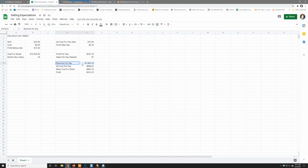So your revenue is a lot higher, right? But you subtract your ad costs and your base costs for the shirts, there's your profit before your tax, insurance, and fees for your processor, which I'm not putting in here because we're just setting expectations. Of course, those are going to come off later, right? Everybody get that? So this is why I do this.